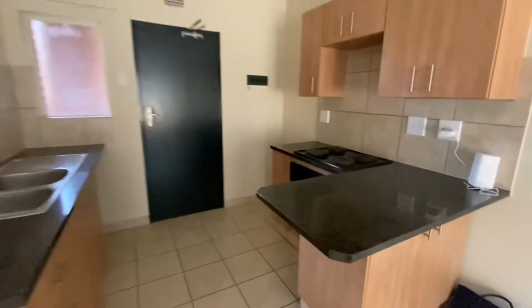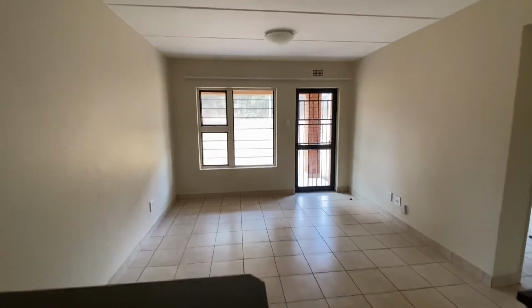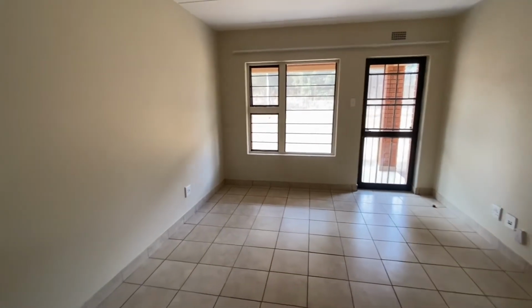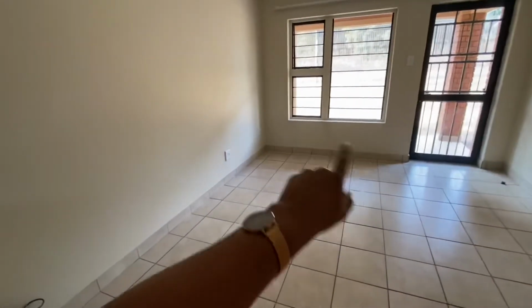All right, moving right along. That is the sitting area. I hope my couch and my small dining table will be able to fit. I'm going to put my TV there. I'm going to put my couch there, and I'm hoping that my dining table is going to fit there.